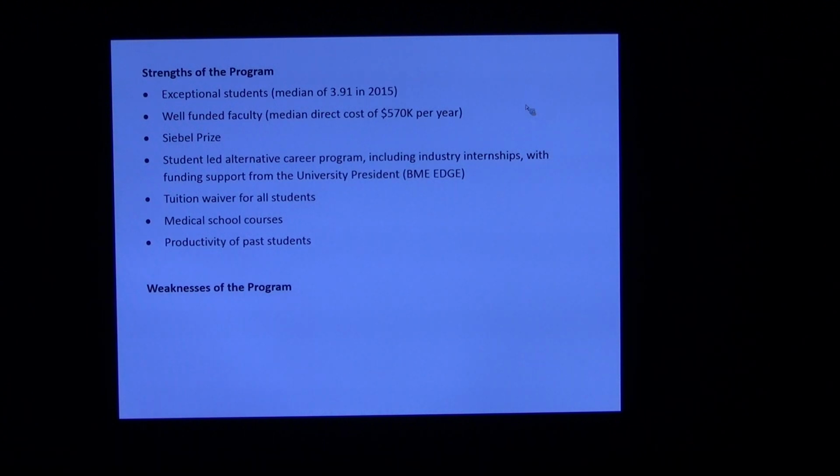And then there's a little bit of weakness of the program, that is that the length of the program is 6 years. So there are changes underway that we're trying to keep it to 5 years, but at Johns Hopkins, we really care about the quality of your research. So we really want you to graduate knowing that you'll be a very good independent researcher.